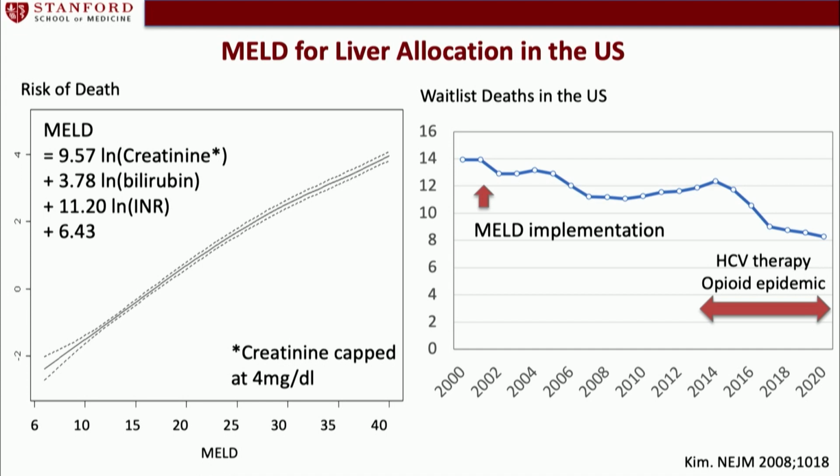As you're familiar, the MELD score was developed in the early 2000s for liver allocation purposes. It has creatinine, bilirubin, and an INR, with the creatinine being capped at 4 milligrams per deciliter. This figure shows that as the MELD score goes up, there's a linear increase in the risk of death. It's a pretty straight line. That's why it's useful to predict mortality in a one-on-one fashion.